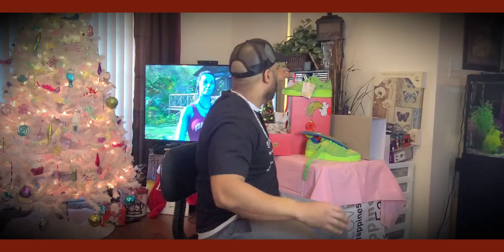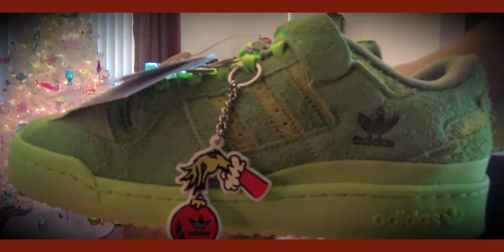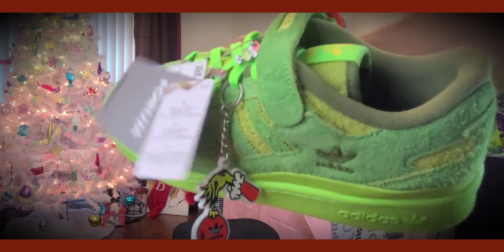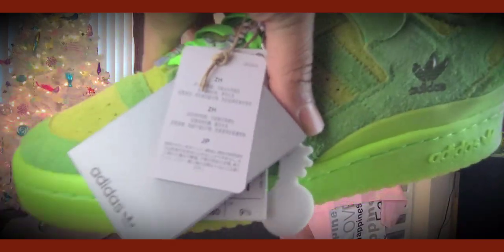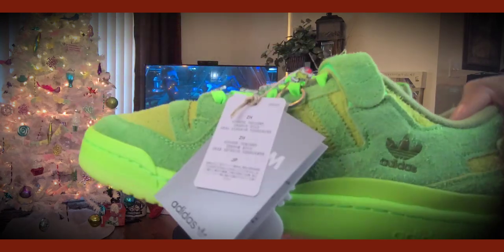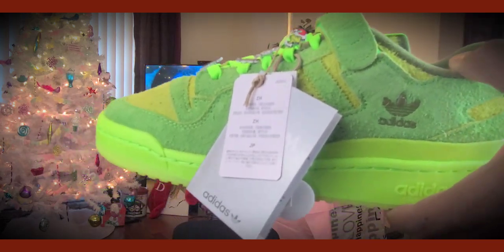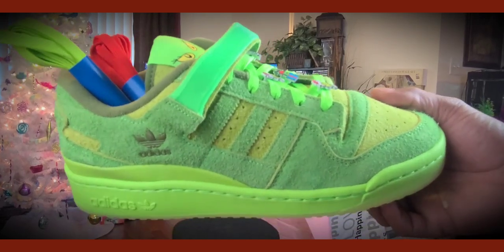So next up, check out some more Adidas. All right, hold up. Well, let's get a close up on these. This is the left side. Premium materials. It's not a shoe that you can wear every day, or can you? But definitely holiday themed. On a scale of 1 to 10, easy 10. 10 out of 10, perfect score. Alright. So let's check out some more sneakers. Yeah. Adidas. Let's go.